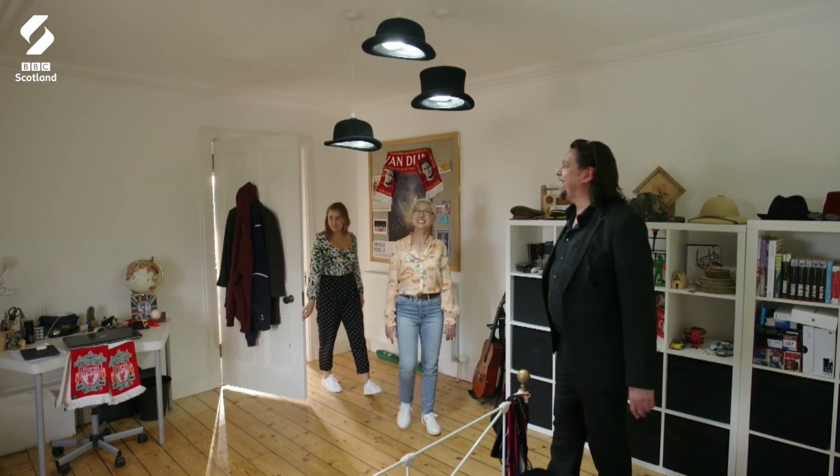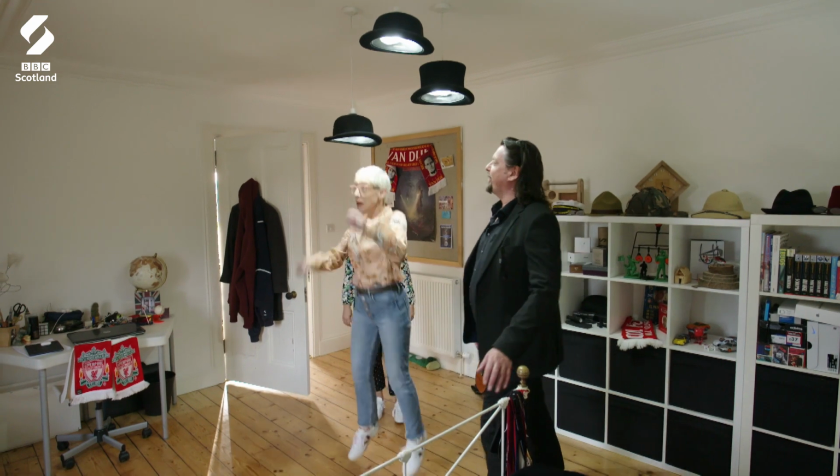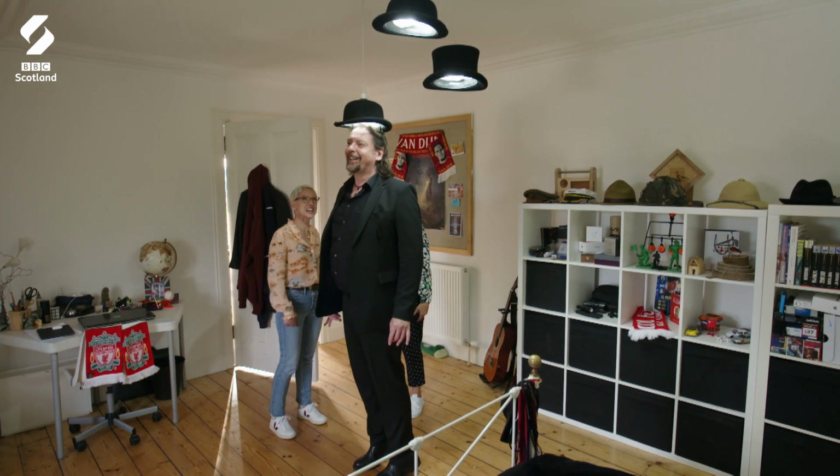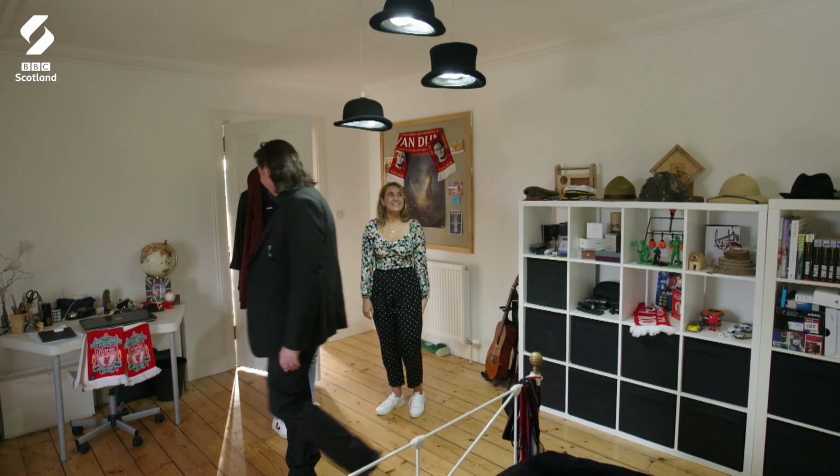Oh, look, one each. Hang on. Just about fit this one. You could get, don't burn your head. This home has really set us up for seeing things that are a little bit quirky and inventive. And this is an absolutely classic example, isn't it? I mean, hats, lights. Why not? Who knew?